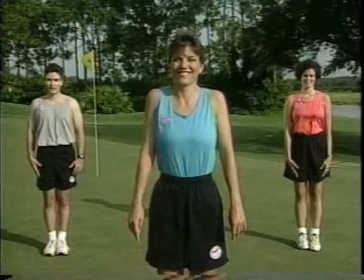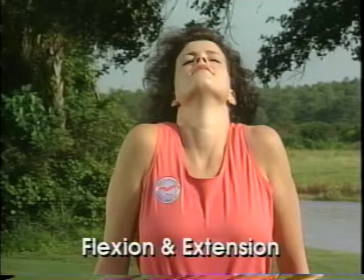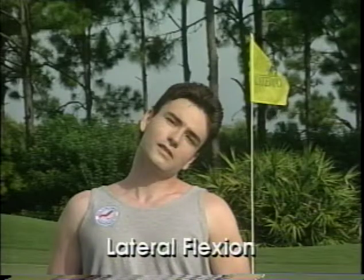Please review the warming up, flexibility, and strength sections of your booklet to further understand how to perform your Spinal Tips neck exercises.